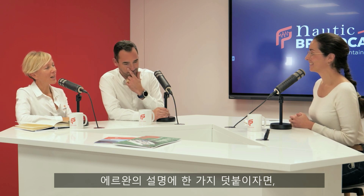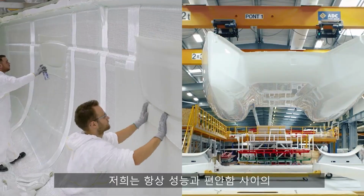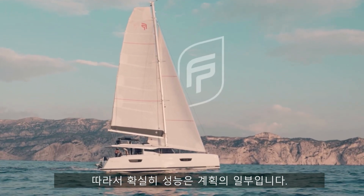Great, thank you very much. Do you have anything to add? Yes, if I may add something, Erwan, I would just like to remind that most of the people working at the shipyard are sailors. And for us, when we think about a boat, its design, its seaworthiness, we are always looking for the right balance between performance and comfort. So definitely performance is part of the scheme. Performance and comfort.